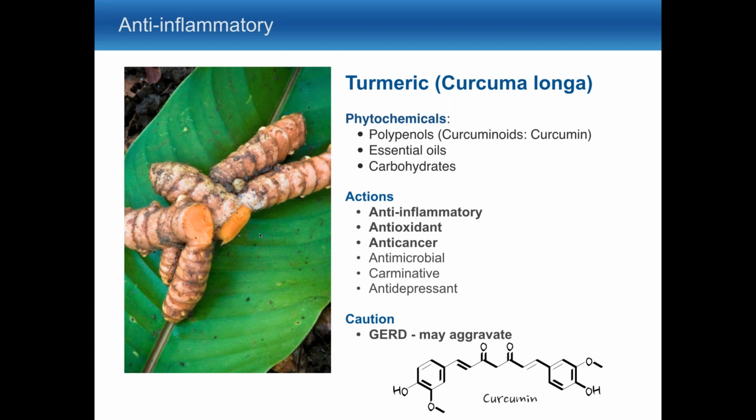For GI symptoms, I would be looking at its anti-inflammatory properties for things like chronic colitis or Crohn's disease, where there's lots of inflammation in the GI tract. I would include that as part of the formula. I've also used it for people going through cancer, and it has some positive effects on all sorts of different types of cancers. Especially if they have a history of colon cancer or they're trying to prevent recurrence, maybe you get them to have turmeric on a daily basis.